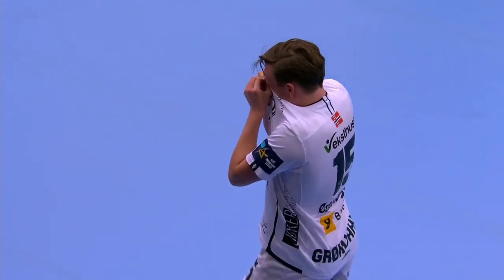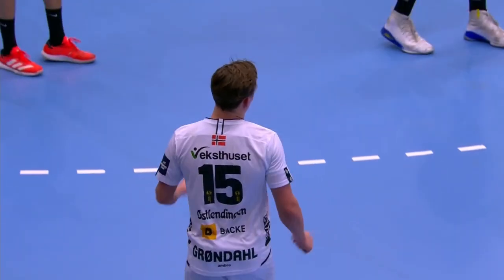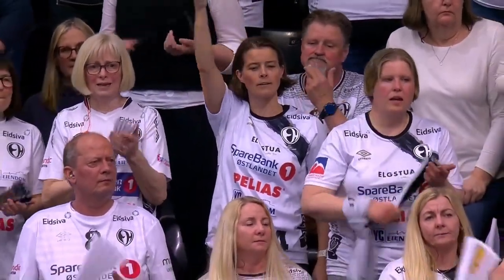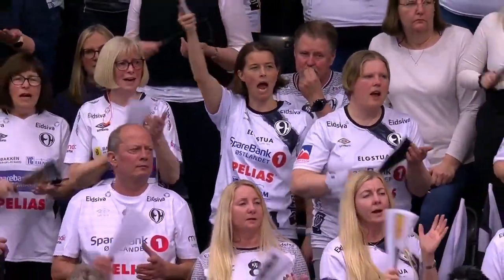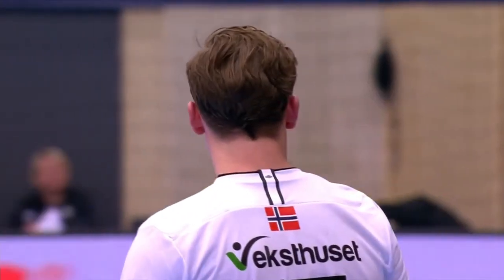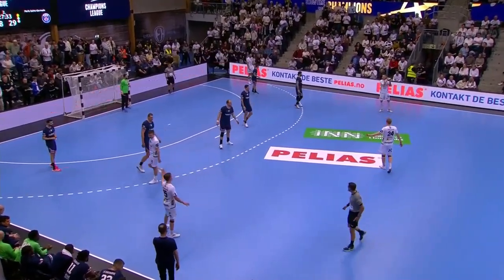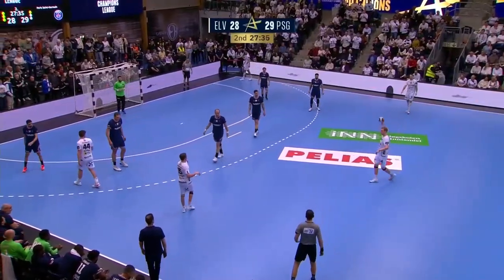Well, the last throw of the dice from Elverum's perspective. That will be their last time out of the game. Had an opportunity there to take the lead. And as are the fine, fine margins at this level, that opportunity was missed. And then the other end, Elohim Prandi gave PSG the lead.